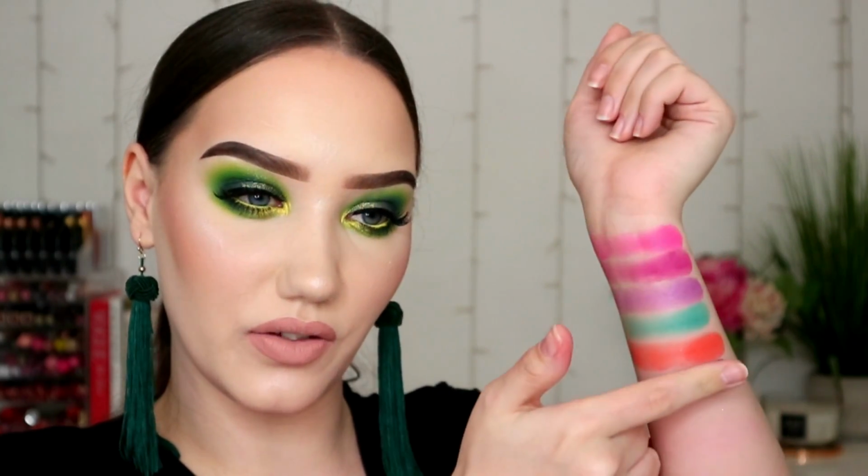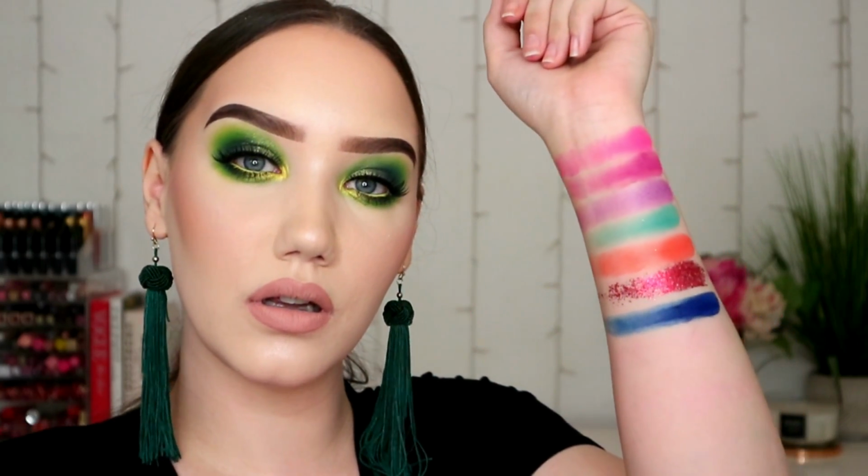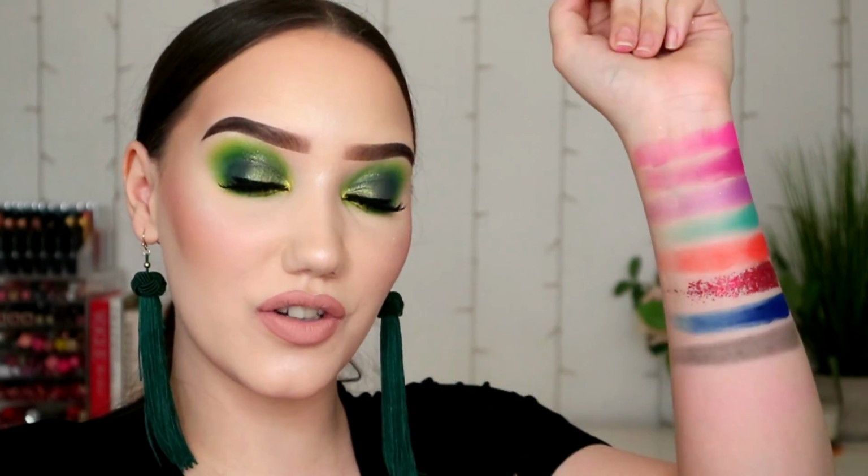A glitter, if you can't tell. I just think red glitter is the ugliest thing on planet Earth. Nobu. Last row, Missed Call. What? If I told you that is a metallic green, would you believe me?